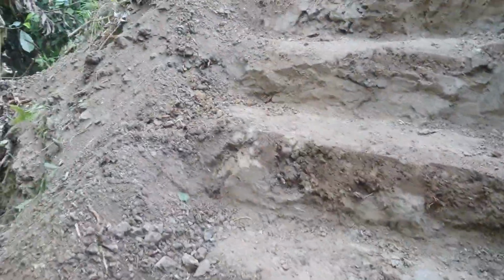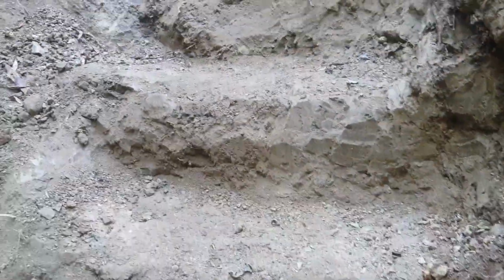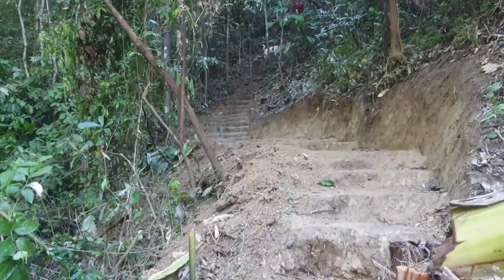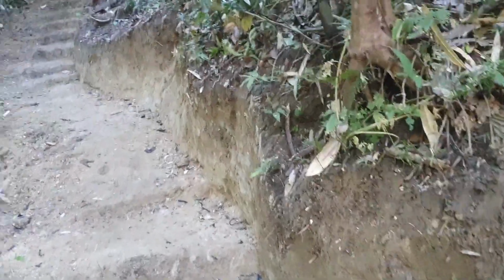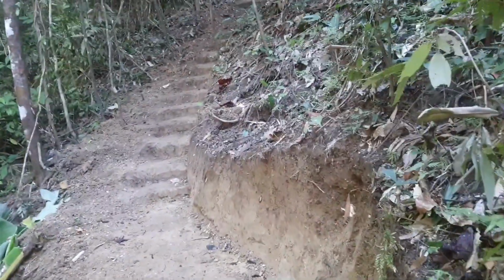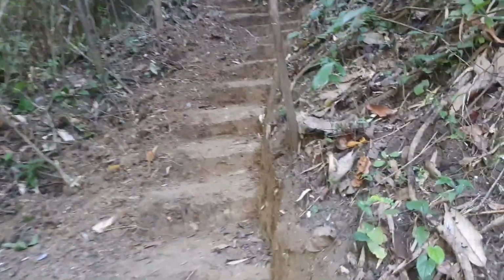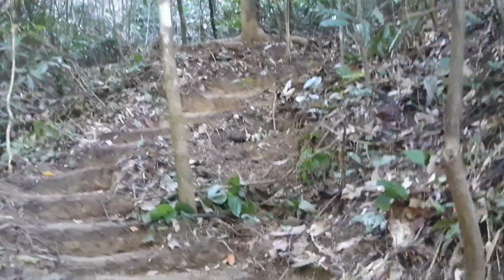So, coming down, there's a couple of really dangerous areas where it's just rocks. So I've stopped the guys from working on the steps. And we need to get that fixed for Rose and Jen coming in a week or so's time. But it's looking good. Looking a lot better, a lot safer.